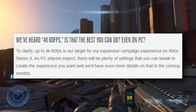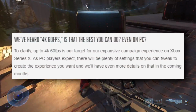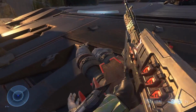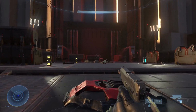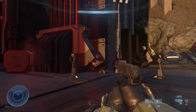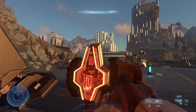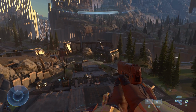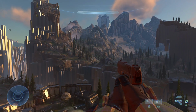We've heard 4K 60 FPS. Is that the best you can do even on PC? "To clarify, up to 4K 60 FPS is our target for our expansive campaign experience on Xbox Series X. As PC players expect, there will be plenty of settings you can tweak to create the experience you want, and we'll even have more details on that in the coming months."